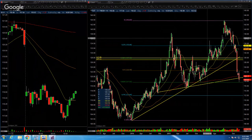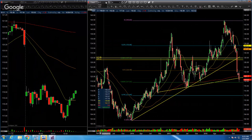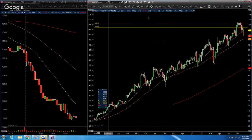Yeah, I mean, Adobe could go. I'm short that one. We'll see how it goes and how it sets up. I'm going to look at the weekly chart on that one. But Adobe, you had that area where it could bounce. Do I have it still in here now? ADBE. You're coming.